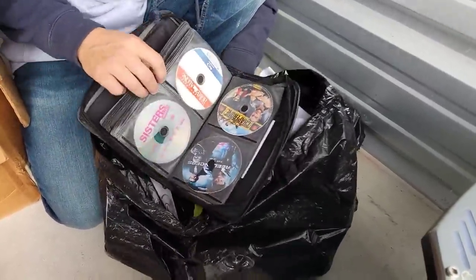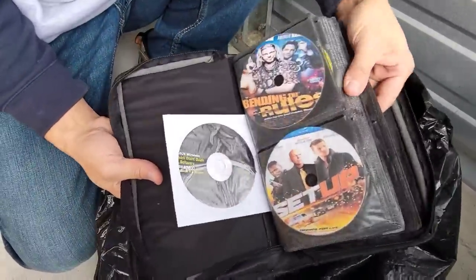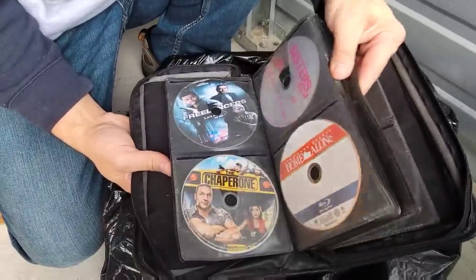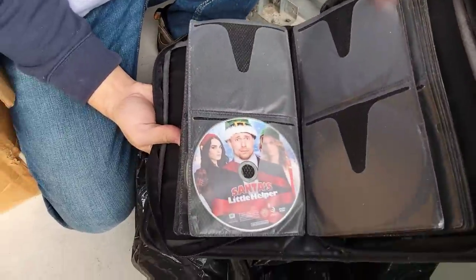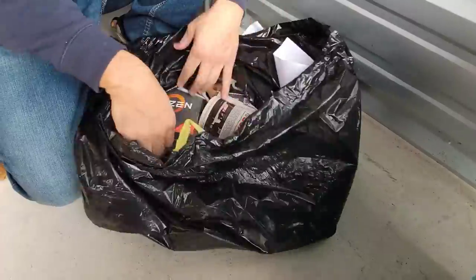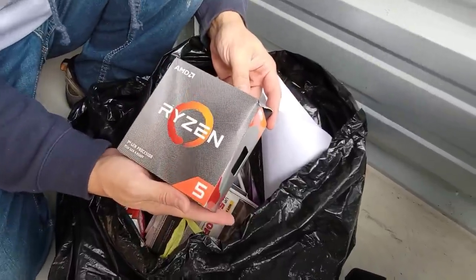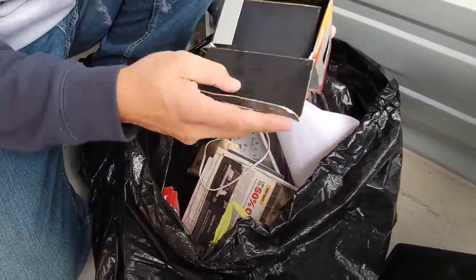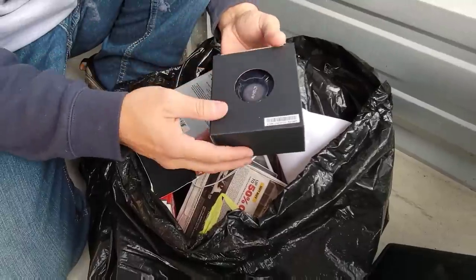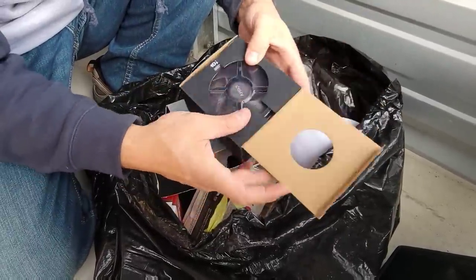And by track, are these movies? Yep, these look like movies. Wrangler. Home Alone, Spy, Santa's Little Helper. Okay, so we're getting somewhere. Whatever this is, it's in here. Processor, third generation processor. It's in here. Yep, right there, look at that. Boom, brand new in the box.